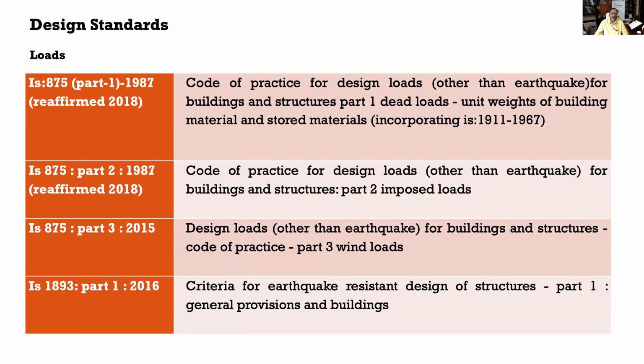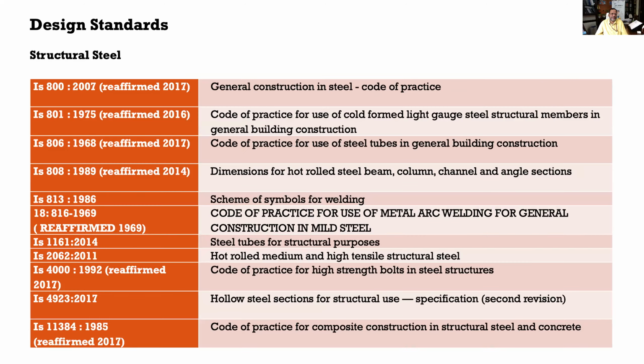So I strongly recommend that as a professional, as engineers and architects, and as technograhi, you must have a copy of these Indian standards. So these are the standards on loads, and as I told you, 875 covers all loads except earthquake load. And for earthquake load, we have 1893. Again, 1893 comes in different parts. For general provisions, this is part 1. Then for liquid retaining structures, there is another part. For dams and embankments, there is another part. For tall chimney kind of structures, there is another part.